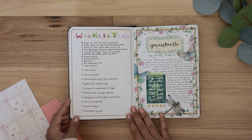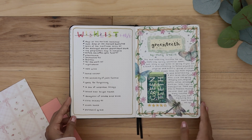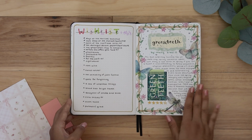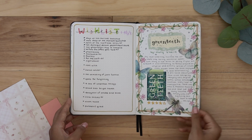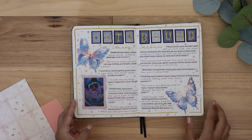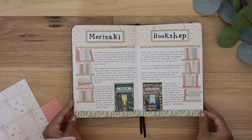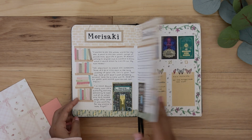Then we have just a random little wish list TBR page, and then the next few spreads are some more book review pages. I did a whole video setting these up if you want to see the process of how I did that. This is a spread I made for Green Teeth by Molly O'Neill, and again I love how this spread turned out. And then next is for Oathbound, one of my favorite books I've read this year. And then finally I have my Morisaki Bookshop duology page, which I'm not obsessed with, but I think it's cute and it works for the series.